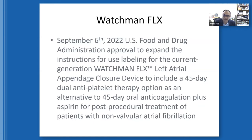Because you can still go in and out of atrial fibrillation and not feel it and still have a risk of stroke. So two different things. Ablation is more for rate control or putting you back in a regular rhythm. Anticoagulation, appendage closures with the Watchman device or Amulet are there to reduce the risk of stroke.